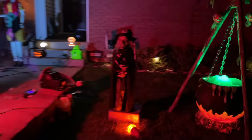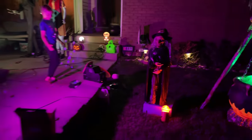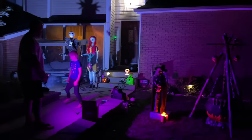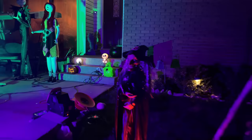Look at little witchy. I like that cauldron better than the pumpkin twins. Yeah, I'm so glad we did. Because the pumpkin twins, Max thinks the voice of the boy is kind of silly. He doesn't like that voice. I think I agree with him. It has a cute little girl voice, and then the boy's voice is just a normal dad voice, and it's like, okay.